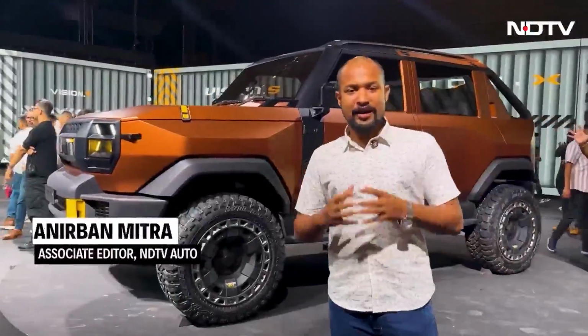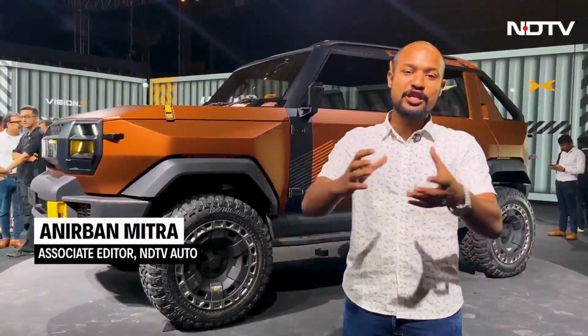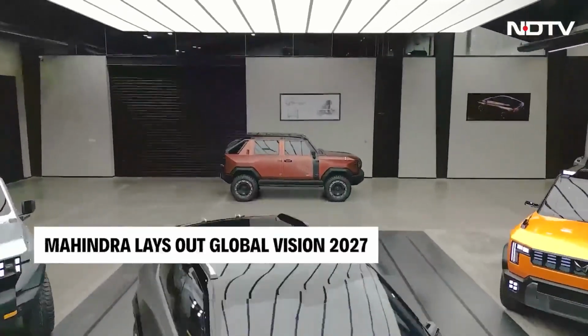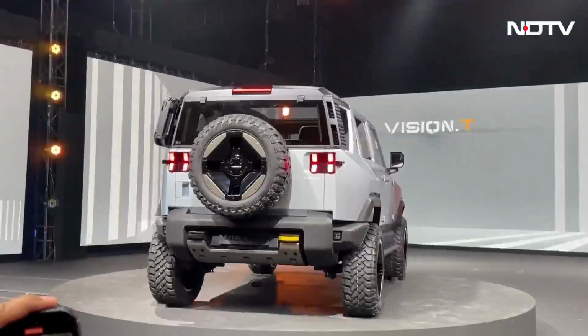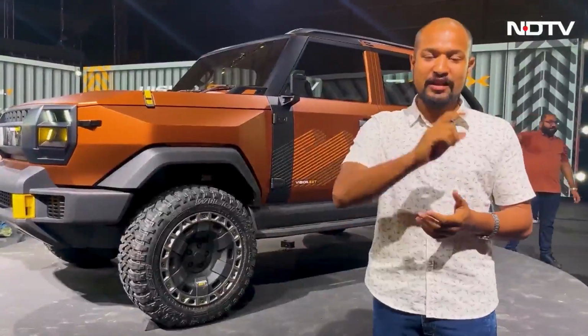Homegrown car maker Mahindra and Mahindra, on the occasion of Independence Day, have laid out its Global Vision 2027. And to elaborate more on that, not one, not two, but four concepts have been showcased, all of them behind me. I'll take a closer look at them, explain what's on offer and also what really sets them apart from the existing Mahindra SUVs that you get in the market.